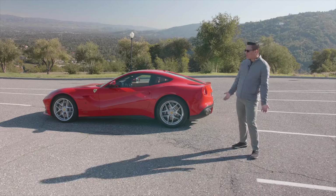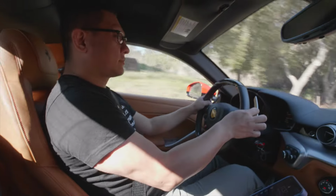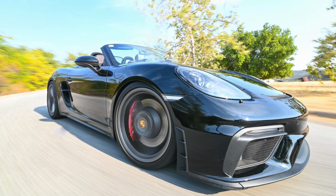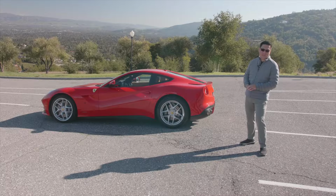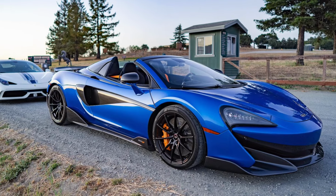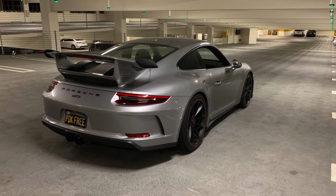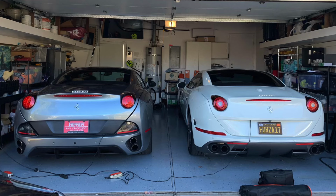All right, so the story of how I ended up choosing the F12 and how I got into this car. Well, I had owned a 718 Spyder right before this. I had a 991.2 GT3 PDK before that I was tracking. Before the GT3, I had a McLaren 600 LT, and then I had another 991.2 GT3 in manual before that. And then before that GT3, I'd owned two Ferrari Californias.